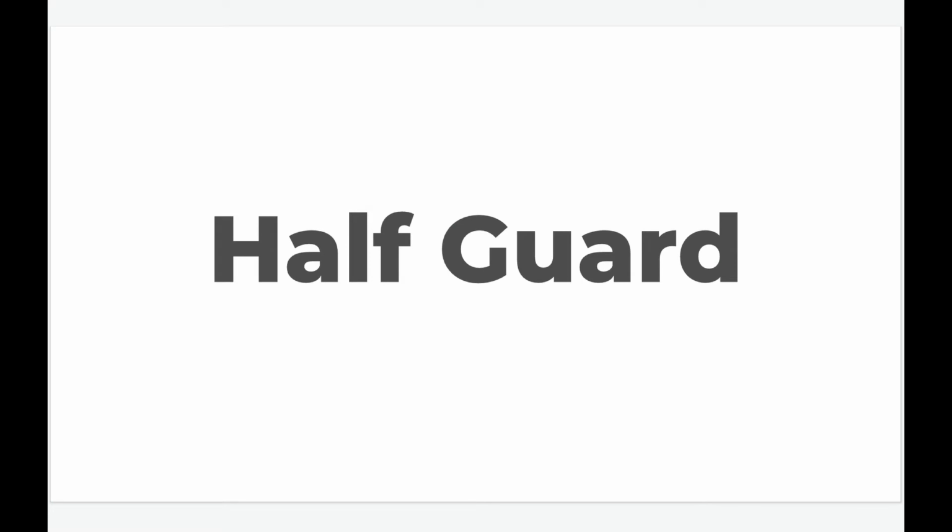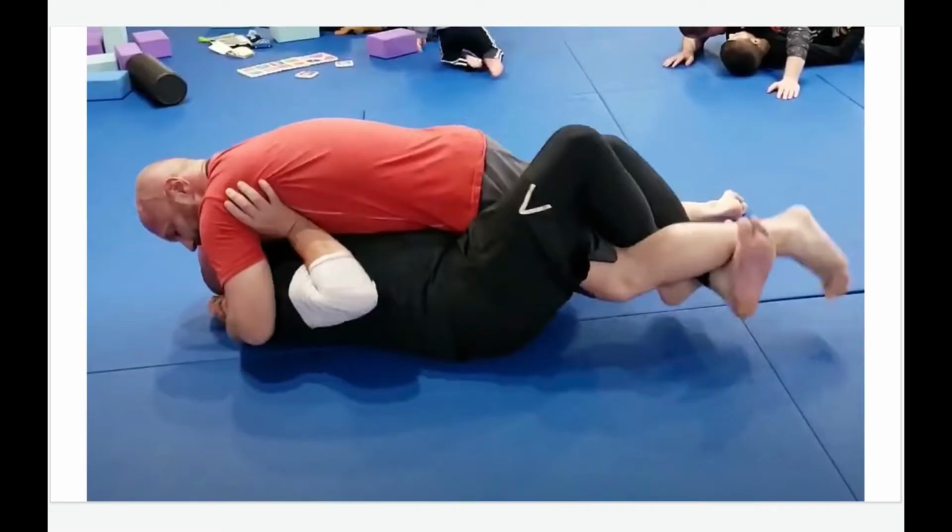Half guard. Half guard is the position in which the bottom practitioner has one of the top practitioner's legs between their legs. Submissions are actually available to both practitioners here, as well as other advantages. The top person certainly has an advantage because of their ability to pin and apply weight to their opponent. The bottom person has many options to reverse the position and the potential avenue to their opponent's back.